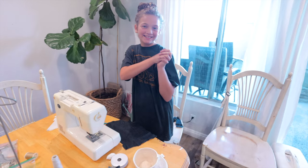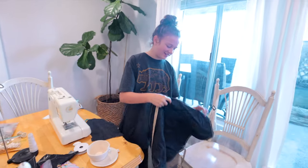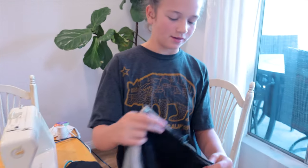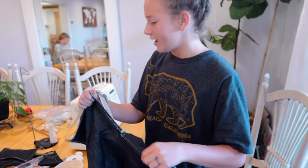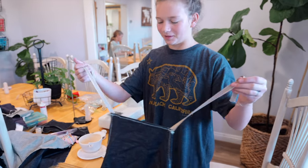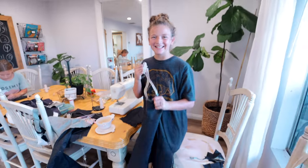An apron. You're making an apron? Can I see it? It's on the floor. It's not done. It's kind of ruined because I accidentally cut too far and the sewing machine kept stopping a couple times, so. But you know what? It's a good start. Yeah. Good job. Yeah, thanks.